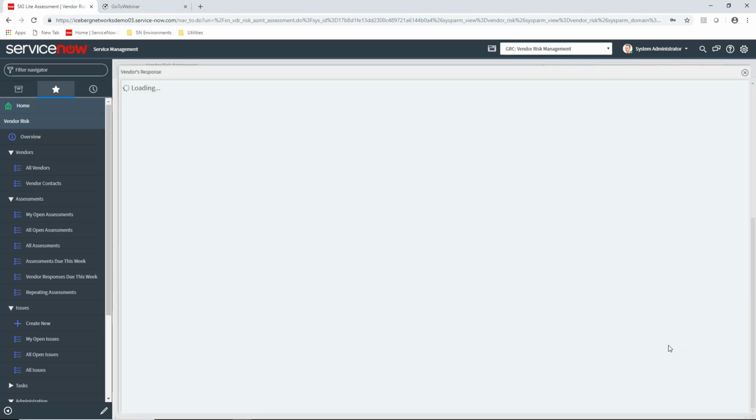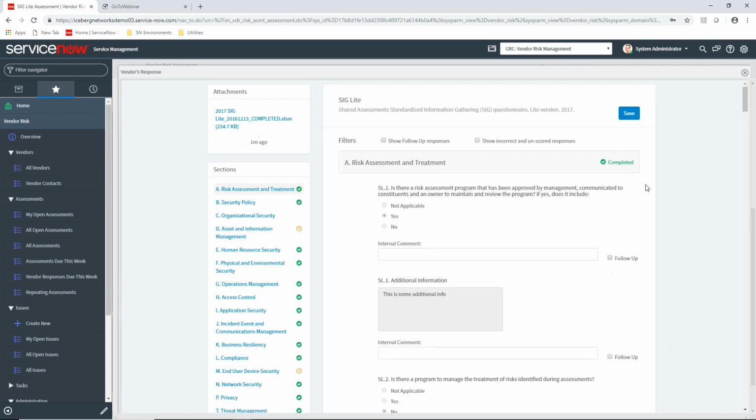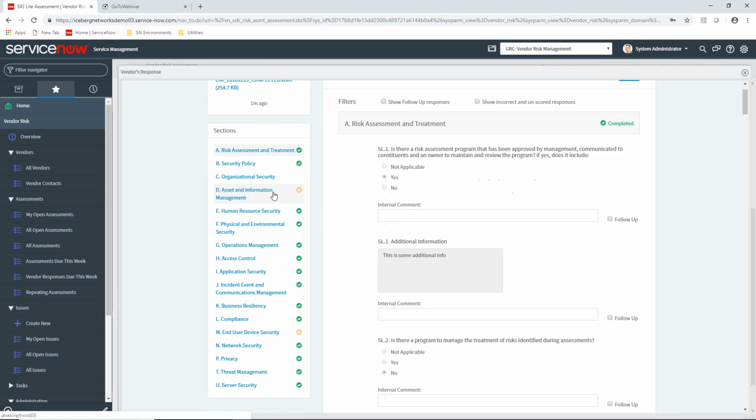As a vendor manager now working within ServiceNow, I can review the assessment questions that were submitted by Jack, and I can see exactly what Jack is seeing on the outside. So I know that he needed to be able to do those. Now I can go off and mark each one of those if I wanted to. I'm just going to try and close that.